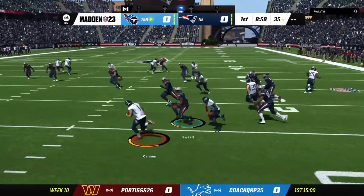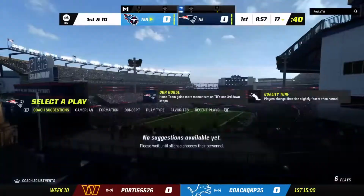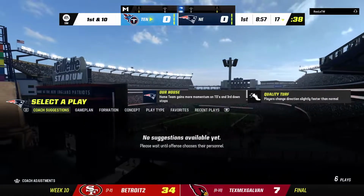Cannon now elects to bring this out. And he will be brought down here inside the 20. Good coverage as he's dropped at the 17.